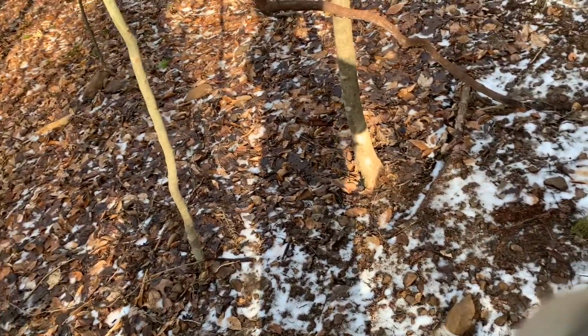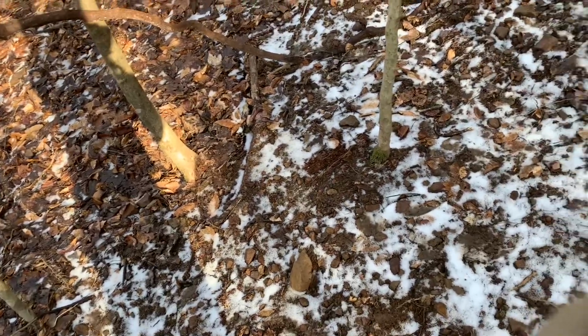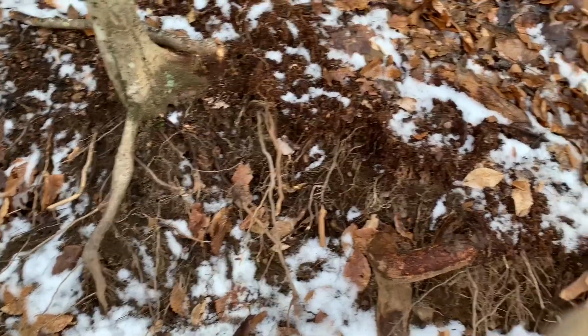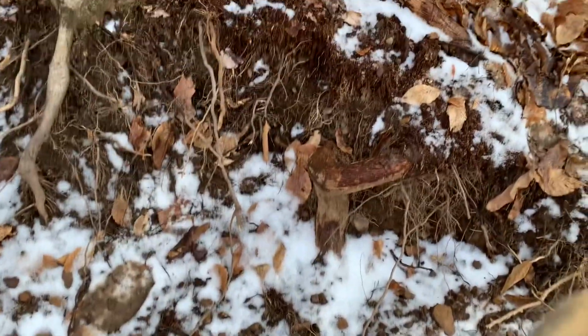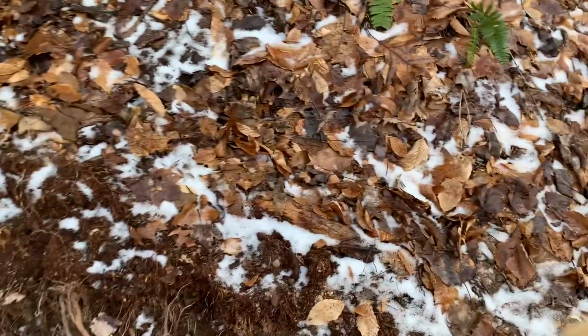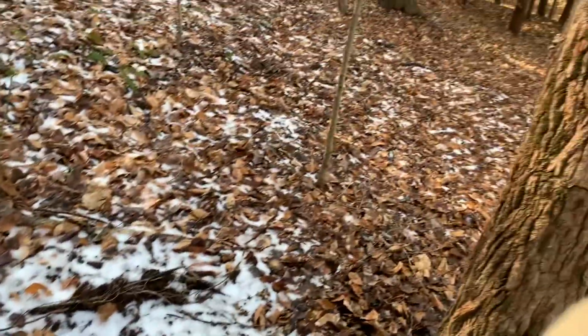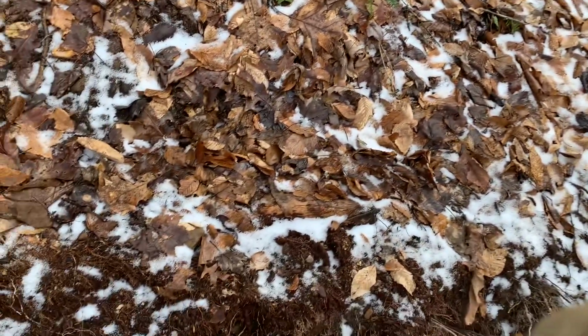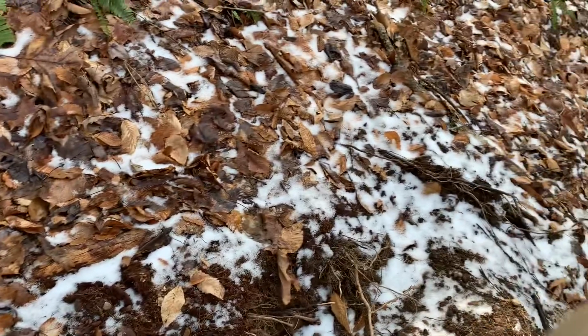All right, so the sun is finally starting to hit down here where everything's froze up and snowy. But I also know there's some flint here, some arrowheads. I found a lot of stuff right here where I'm standing around this rock. It's just now thawing out. So what I'm gonna do is try to clean a bunch of leaves up. That way the sun can thaw this a little more and we can get down here and dig some.